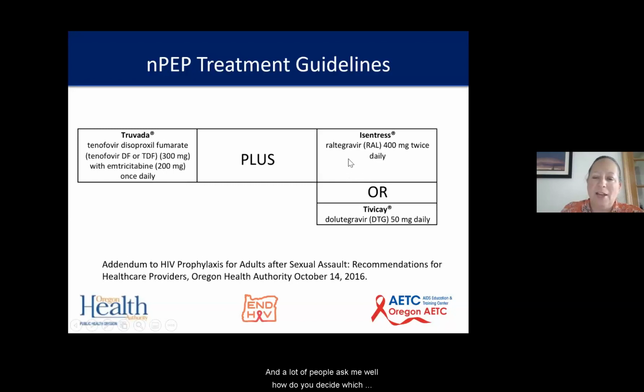And a lot of people ask me, well, how do you decide which one of these two to use? I've used both of these medications in HIV patients extensively. I would say the advantage of raltegravir over dolutegravir is there are less drug-drug interactions because this drug is metabolized through glucuronidation, and it generally has a little bit less in terms of GI side effects, but it's not a huge difference. The main benefit of the dolutegravir over the raltegravir, as you can see, is once a day dosing, which increases the patient's ability to be adherent with the medication.